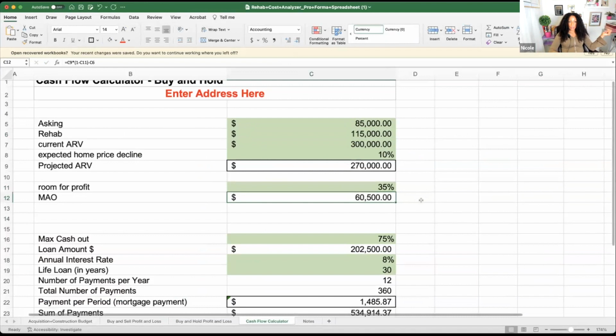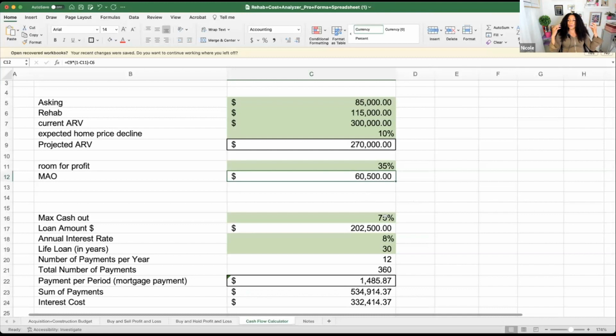Now, let's start talking about, is this deal going to make sense in the long run? First thing you need to know, when you go to do your cash out, is what is the bank going to let me cash out at? Some banks are saying 75%. Some of them will go up to 85%. The interest rate is going to be high.